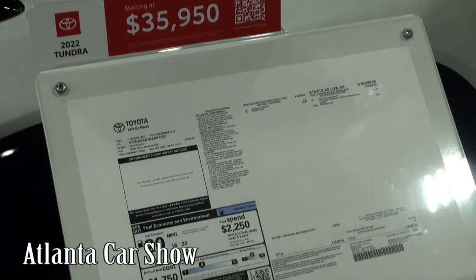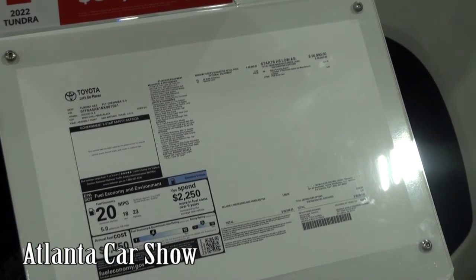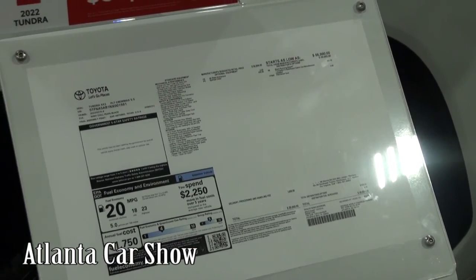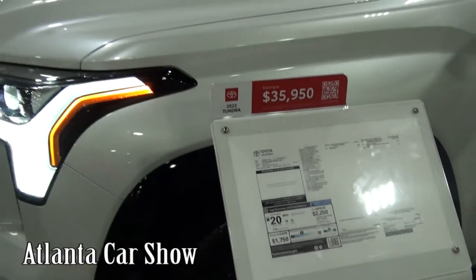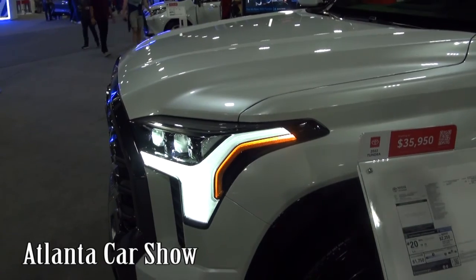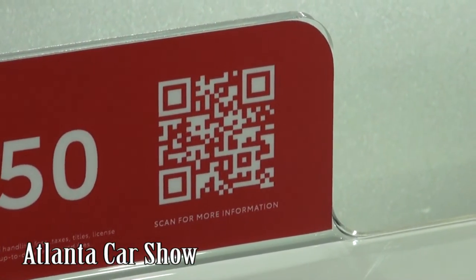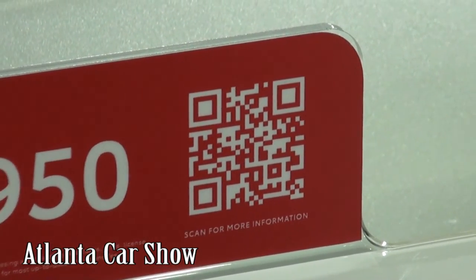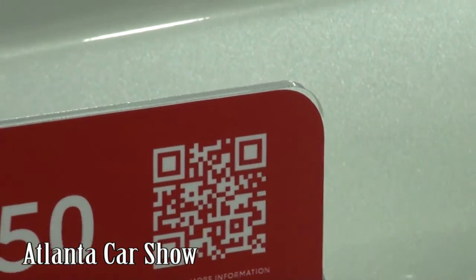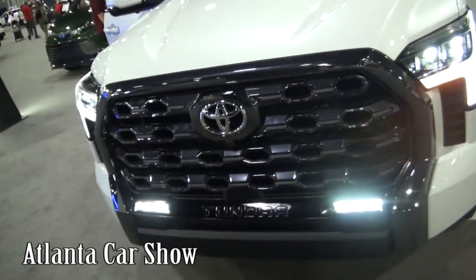This is a Toyota Tundra. Its rating is an average of 20 miles per gallon. Has a very sporty front. And if you put your phone on this QR code, you can get a lot more information on this Toyota Tundra.